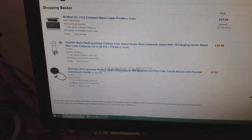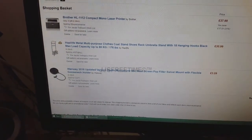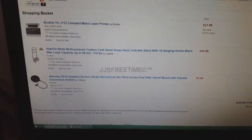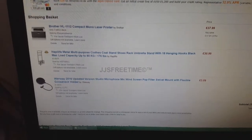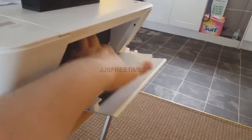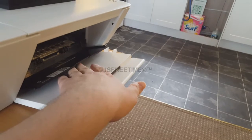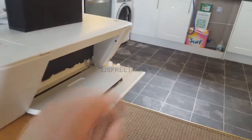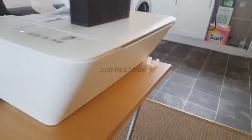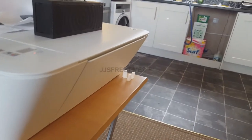the Brother HL1112 has had some good reviews, and I thought, well, it's actually more like saving money, because let me show you. This printer right here is a piece of shit. It has print cartridges in it, and I recently changed it, and guess how much the cartridges were? Alright, it wasn't that much because it was Tesco's version, 10 quid, but for God's sake.